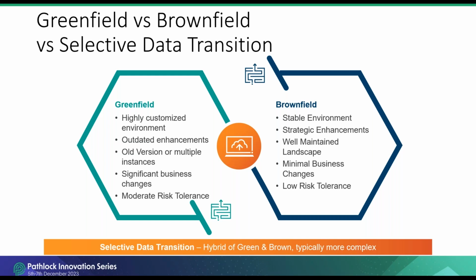When thinking about brownfield on the left, this is more akin to a technical migration with similar elements, including an ECC environment your company is pretty happy with. So why change? Customizations that may exist in ECC today, but should remain because they're differentiating processes for your business. Perhaps minimal changes that have happened in your business over time, and a relatively low risk tolerance from your organization. Not depicted here is a brownfield plus scenario, which includes a technical migration while extending functionality into new business processes.